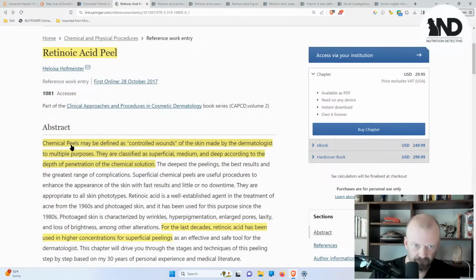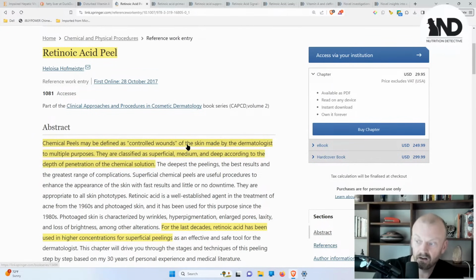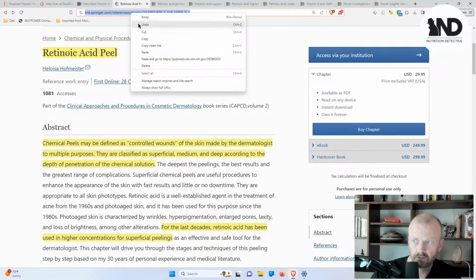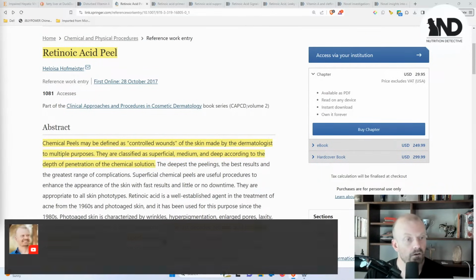Imagine if this could dissolve your intestinal lining. Chemical peels may be defined as, quote, controlled wounds of the skin made by the dermatologist to multiple purposes. They are classified as superficial, medium, and deep wounds, according to the depth of penetration of the chemical solution. Remember the title, retinoic acid peel. For the last decades, retinoic acid has been used in higher concentrations for superficial peelings. They call it a yellow peel.